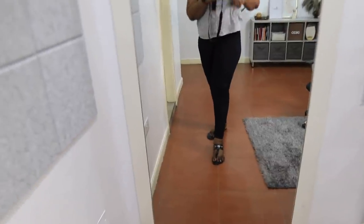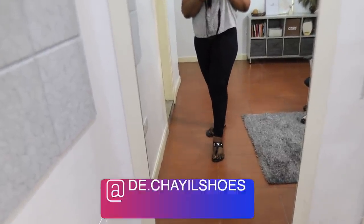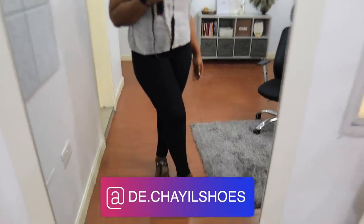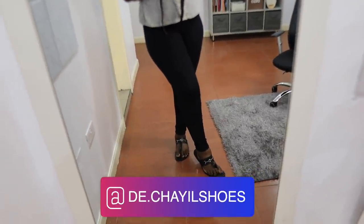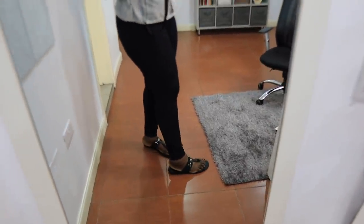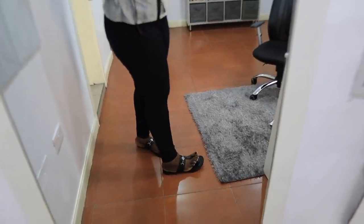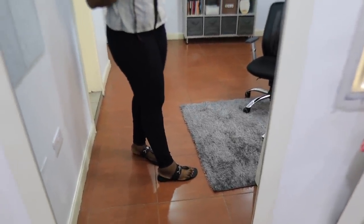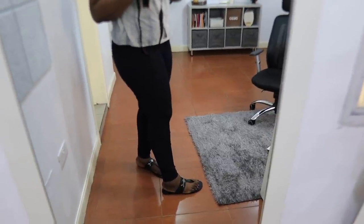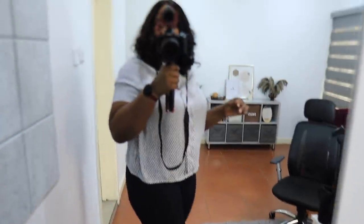And then my slippers are from Chayu Shoes. I got the slippers from them recently and I love it. For those of us that have big legs, see now, it's even slightly bigger than my leg. I think I should have gone for 44 instead of 45, so it's slightly bigger. So trust me, no matter your size, they can make really beautiful shoes for you. I don't know if you guys are hearing me, but yeah, that's me.